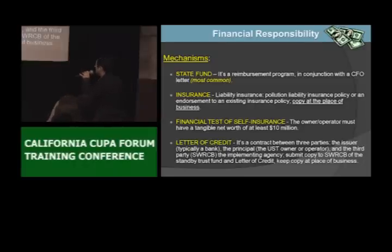Letter of credit. This is the one I've never seen before, but it's a contract between three parties. The issuer, which would be the bank. The principal, which is the UST owner/operator, and then you've got the third party, which is the State Water Resource Control Board, and they're going to submit a copy of that to the Resource Control Board, and they're going to keep a copy on site as well for our inspection review.